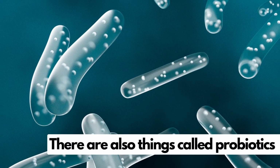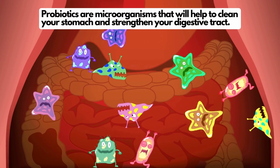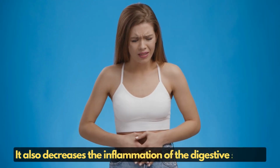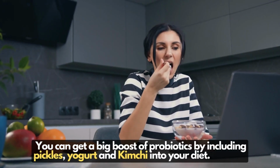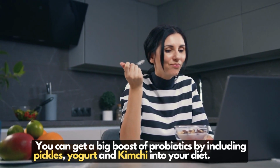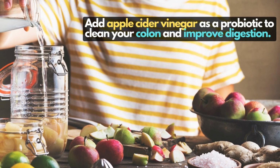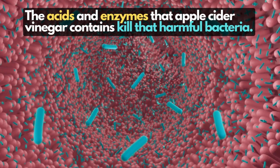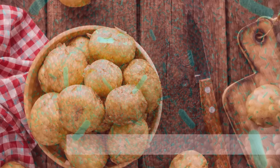And now, there are also things called probiotics. Probiotics are microorganisms that will help to clean your stomach and strengthen your digestive tract. It also decreases the inflammation of the digestive system. You can get a big boost of probiotics by including pickles, yogurt, and kimchi into your diet. Add apple cider vinegar as a probiotic to clean your colon and improve digestion. The acids and enzymes that apple cider vinegar contains kill the harmful bacteria.